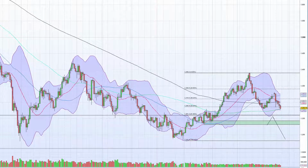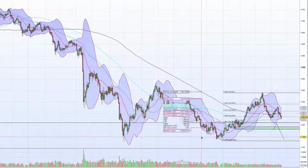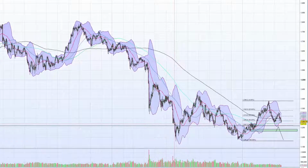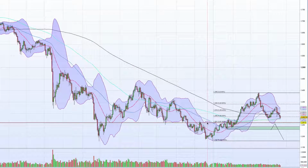Obviously, we have this formation here. This is a double bottom. Double bottoms are very bullish. And at this point, we did have, again, the double bottom rallied up fairly quickly, and now it looks like we are taking a breather. Very important key support line here at around 1260, which coincides with the 61% fib level.